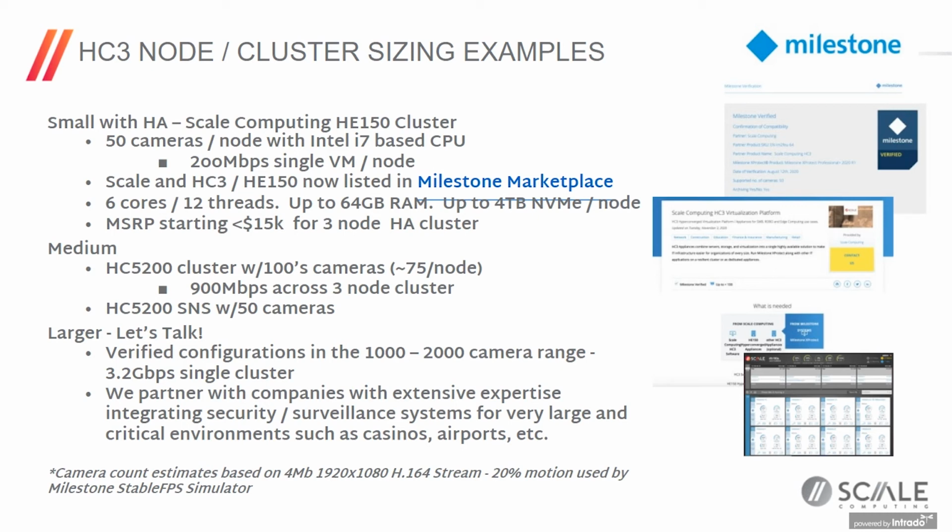Medium, we get into probably our 5000 series system, our 5200 cluster, or 5250, which are the tiered systems where you have both spinning disk and flash. Those are in the 75 per node, maybe up to 100, depending on the configuration and the CPU. We can help you through some of those. A single node system, if you were looking there, might be in the 50 to 100 camera range, depending on what CPUs are in them. And then when you get into larger, we have verified configurations that we've gone through in the 1,000+ camera range, generally with multiple clusters.